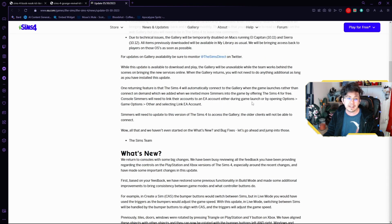Now, the update itself, released yesterday, the 30th of May, is available to download and play, but the gallery will be unavailable while the team works behind the scenes on bringing new services online. Once the gallery returns, you won't have to do anything as long as you have this update downloaded, so again, you won't have to worry about anything at all there.